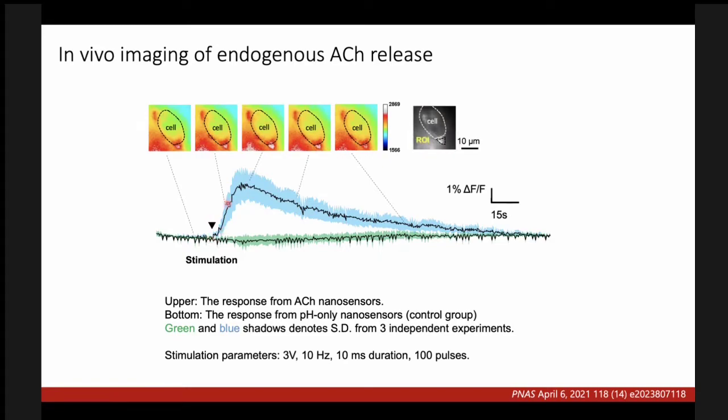And we can see clearly that acetylcholine is released upon stimulation with that electrode, and then it goes down after the stimulation is over. The blue is the error bars. This is n equals 3, so 3 independent experiments. Our stimulation parameters for our electrode were 3 volts, 10 hertz, 10 millisecond duration, and 100 pulses in this particular case. The green line is interesting.